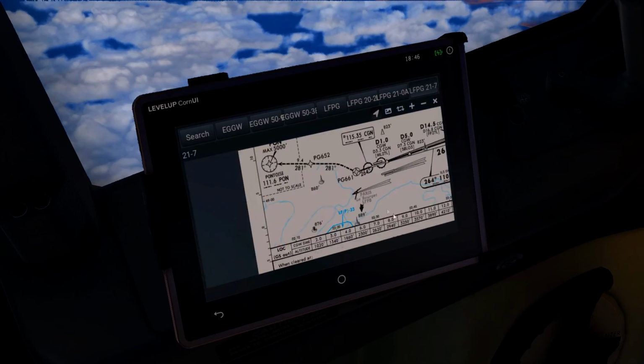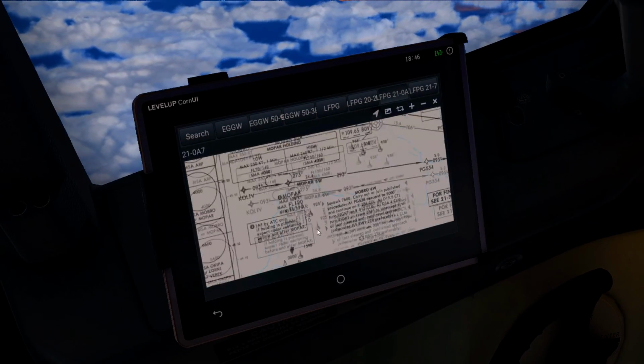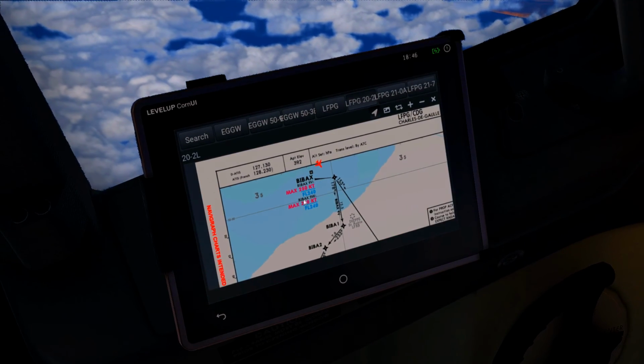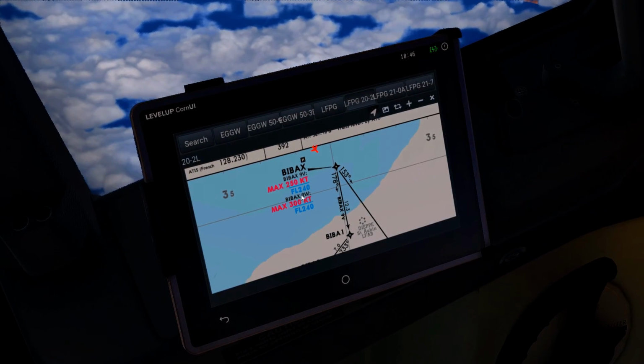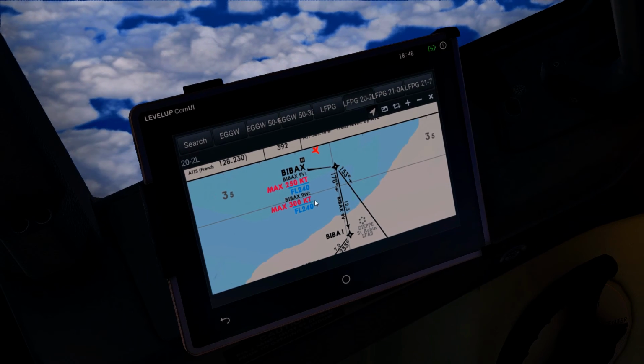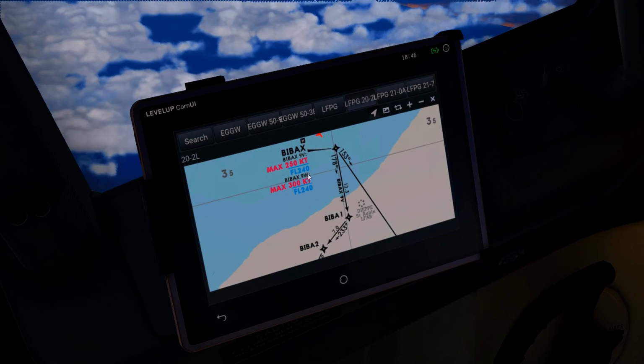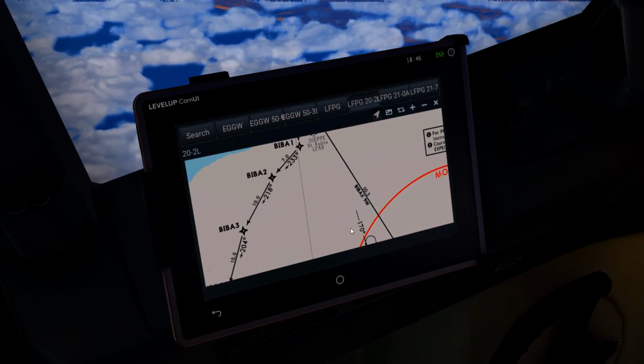As we get ready to make that descent down for the BIVAX arrival. For the BIVAX arrival, we are going to start down from BIVAX, which is going to be at max 250, flight level 240 below. We're taking the 9 Whiskey, so we go for 300 max, 240 as we break off onto the 153.